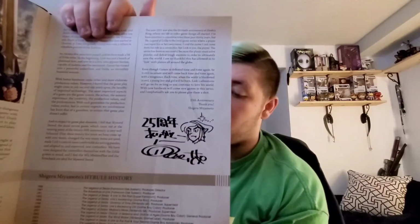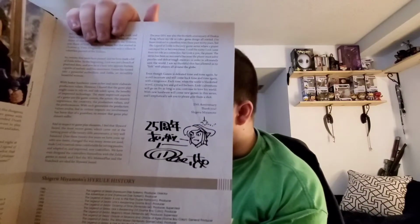This is basically, from every game, every story, movie, show, manga, whatever, all the way up to right before Breath of the Wild. This tells the storyline, the making of the characters, all of that. And one of my favorite things in here is that if you look, Shigeru Miyamoto, he signed it. Now, I know what you're thinking.